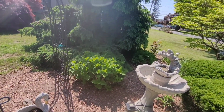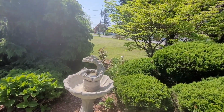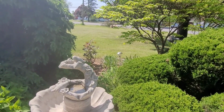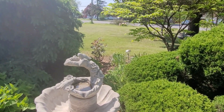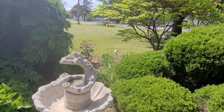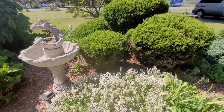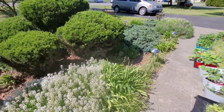Hydrangeas coming on up good, and just over the fountain you can see there's some poppies. They'll be purple. They'll be coming up. They haven't come up yet. Flowers. Okay, well, let's turn around here.